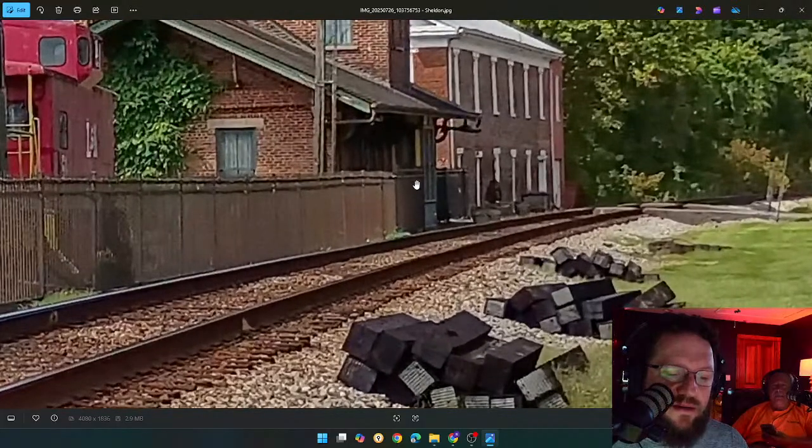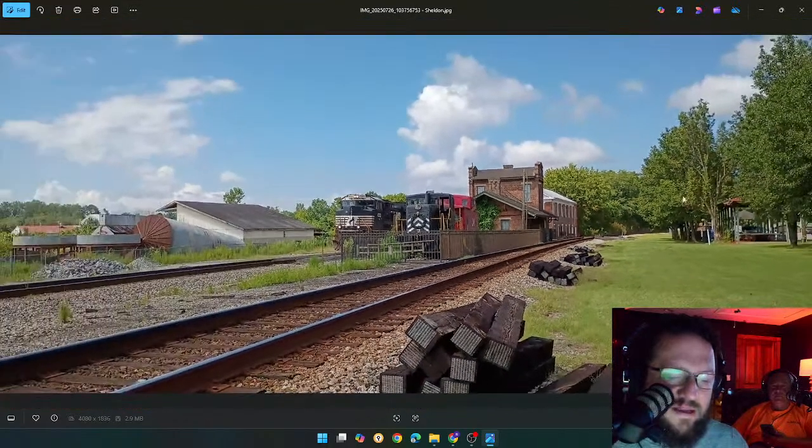I stood right here one time, and a train came by right here, and I can tell you that is much closer than you feel like you want to be to a freight train.